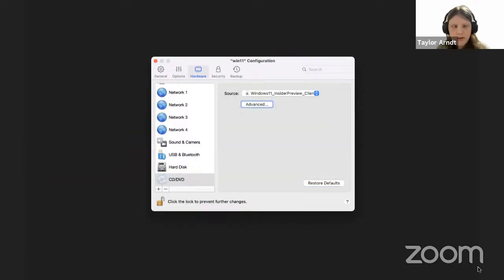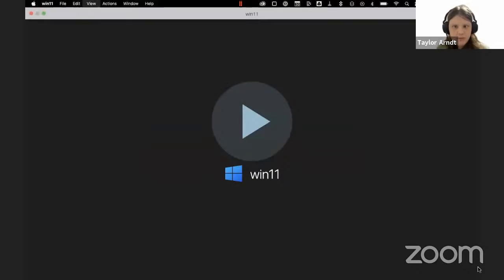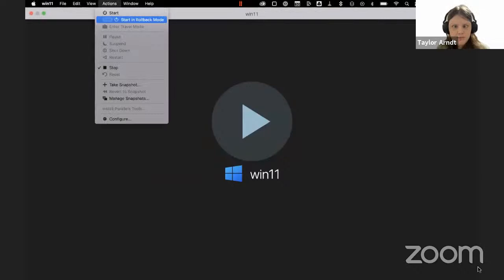Advanced. Windows 11 insider preview client ARM64 EMUS 2. Okay. Now in the Windows 11 window, Configure button. Now I'm gonna start. Menu. Window. File. Edit. View. Window. Actions. Start in rollback mode. Start. Pause. Suspend. Shut down. Restart.